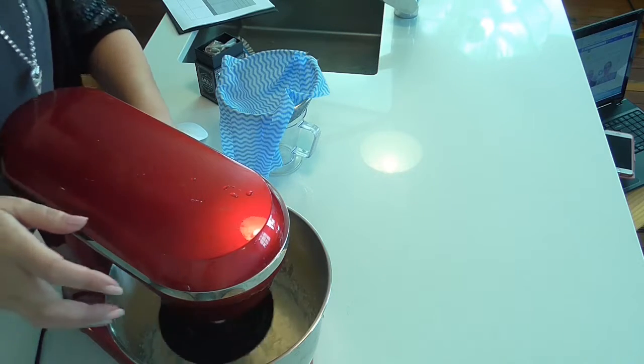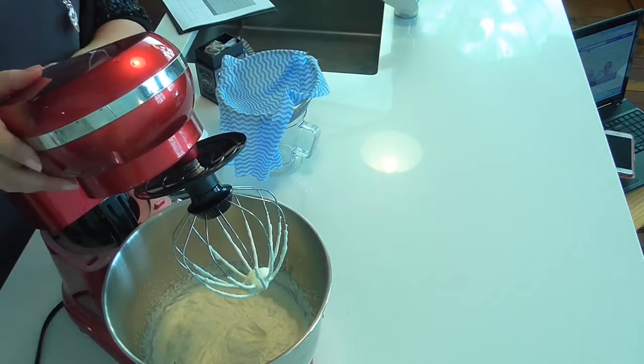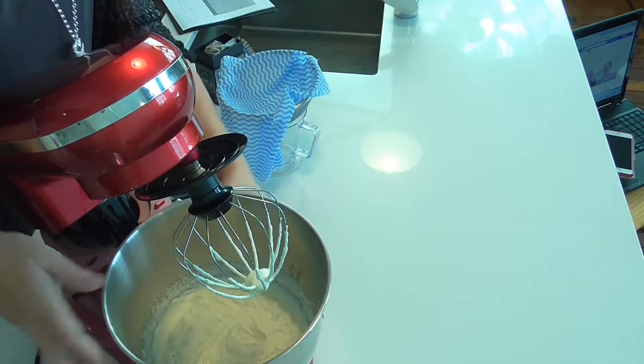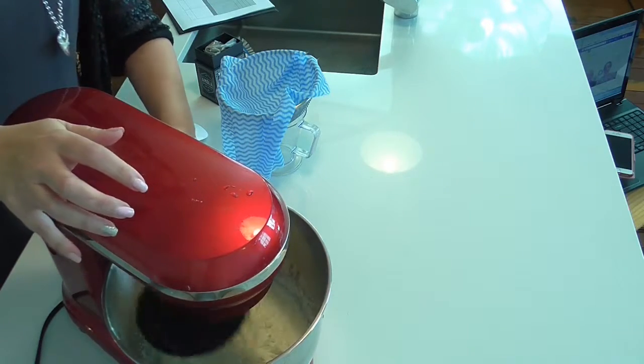Whew, gave myself a little fright there. Okay, so hopefully, Pete, who's producing today, can you see in there? Now it's just looking like nice thick cream. Right, time to go faster.